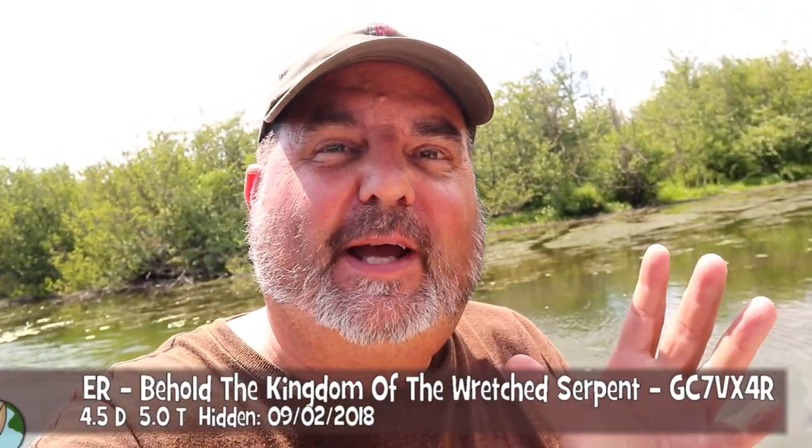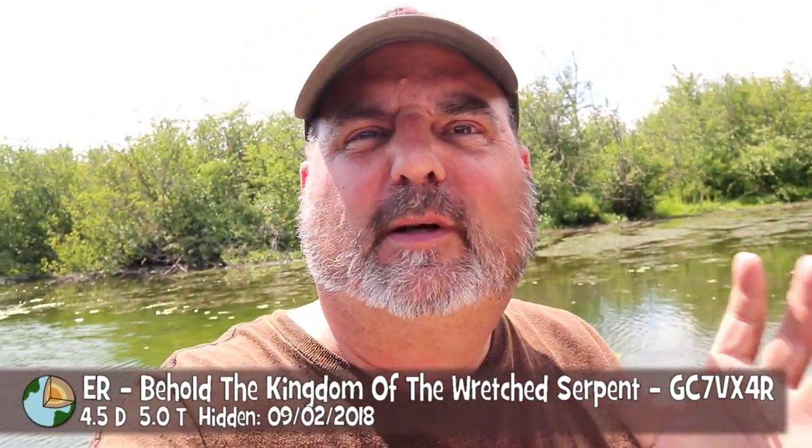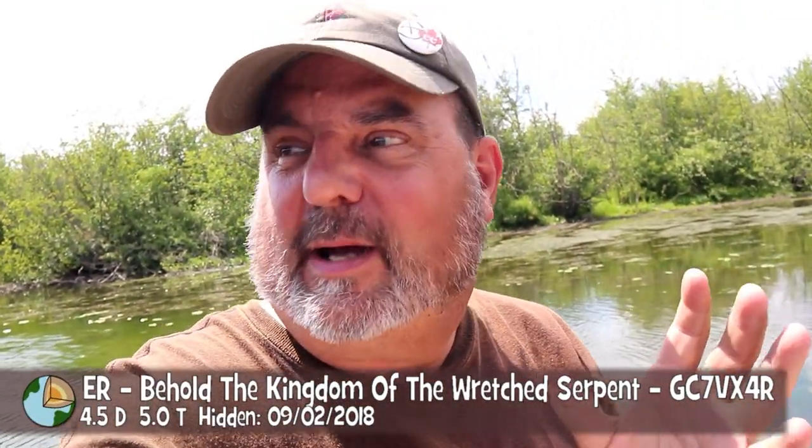Behold the kingdom of the wretched serpent. That's the earth cache that we're at now, and we're within about 5 meters of the coordinates, and we have to ascertain distance measuring and some observations based on what we see here. And this is for a 4.5x5 earth cache.